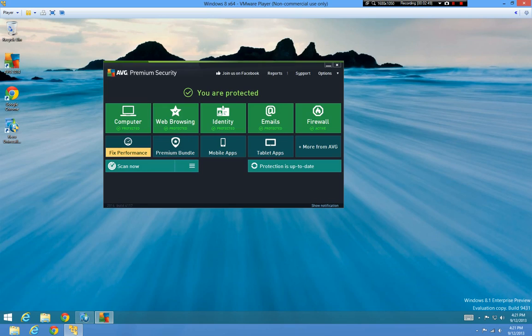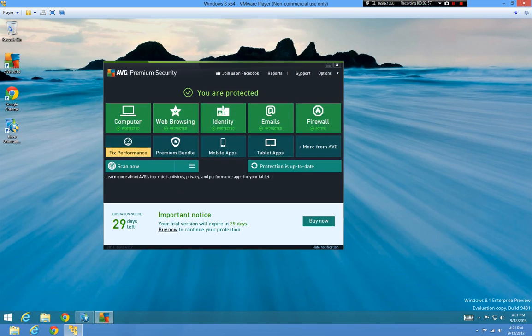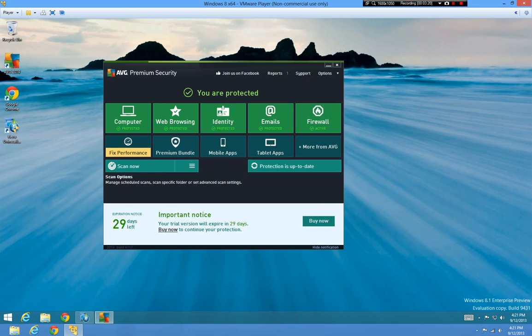And we have... These don't seem to be clickable. These just are like... Ah, no, they are. Online shield. So, it's very basic. I mean, this needs to be fixed. Your options need to be fixed. There is too much crap right here. We don't need this. We don't need this. This. Help should be in the options setting. Firewall should be in the advanced settings. Virus Vault. We need to have a menu right here. I need to be able to access my quarantine files from the menu. Update. I should have that button here. You're pushing all the important information to the side, and that's not good.